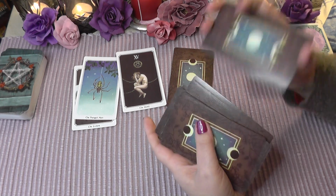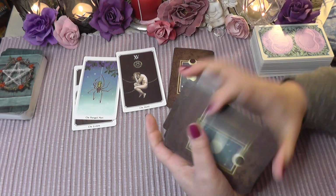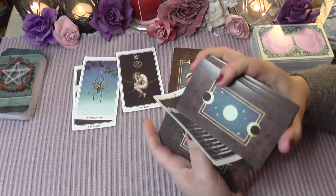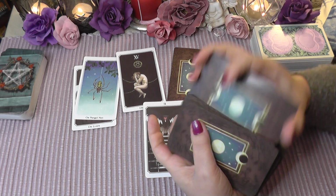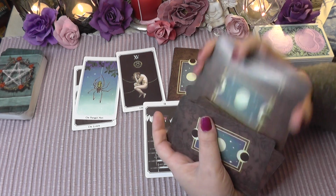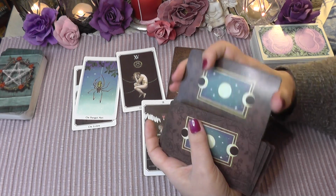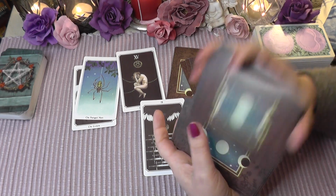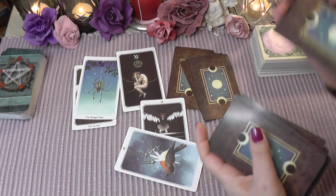I don't do readings the traditional way where you use past, present, future kind of thing. I let myself be guided as to what they want us to know, okay? And they guide me to what to say and how to read it. You have to trust that. So that's how I do things. Other people do it another way, and that's totally okay, but this is the way I feel works for me.